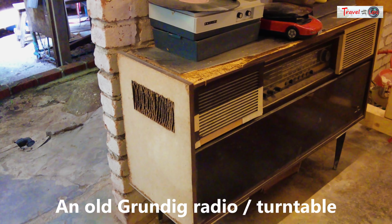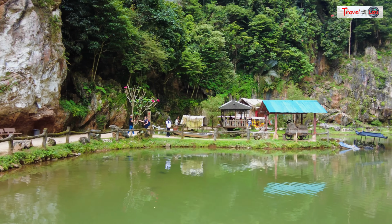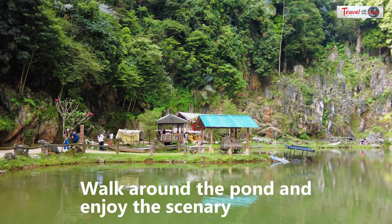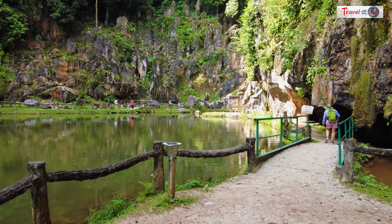There was also an old radio on display that looked just like the one my father had bought when I was young. Seeing it again brought back so many memories and made me feel nostalgic for a time that has long since passed.